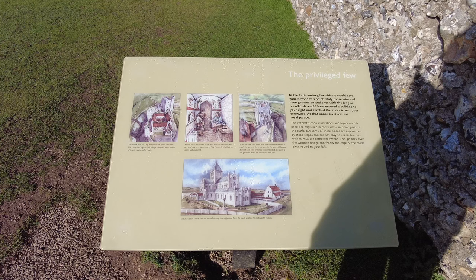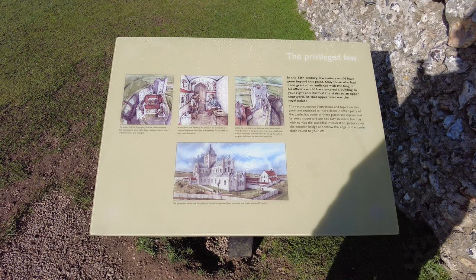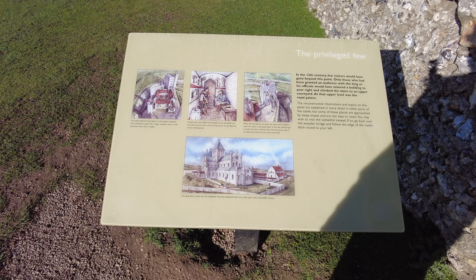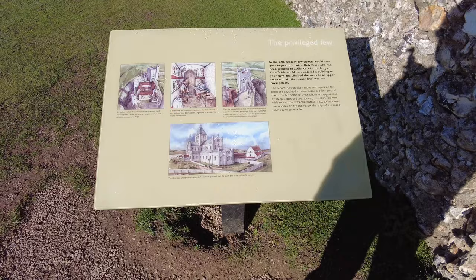So this is where the privileged few would come. In the 12th century, few visitors would have gone beyond this point. Only those who had been granted an audience with the king or his officials would have entered a building to your right and climbed the stairs to an upper courtyard. At that upper level was the royal palace. So looking here, the palace was built for King Henry I. A toilet block was added in the 13th century. All interesting stuff, isn't it?